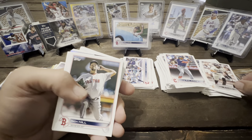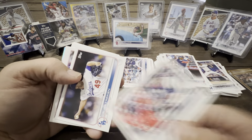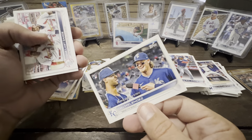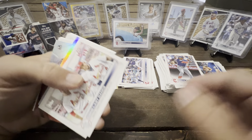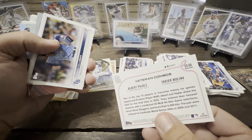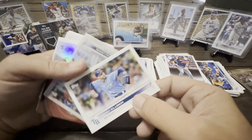There we go. Ramos on the debut. We've got another debut of Cabrera. Nice rookie there. All right. Lots of sideways cards. This one's cool because you got Bobby Witt Jr. actually doing some interviewing on that one. That one's pretty cool. This one's a really cool card, too. One Last Dance. Nice, you got Pujols and Molina going together there. That's a pretty cool card, actually. I like that one. Yeah, I might throw that one over here with the aces.